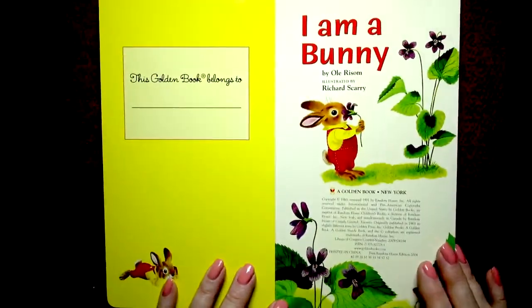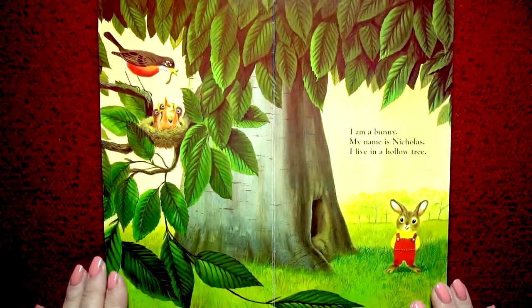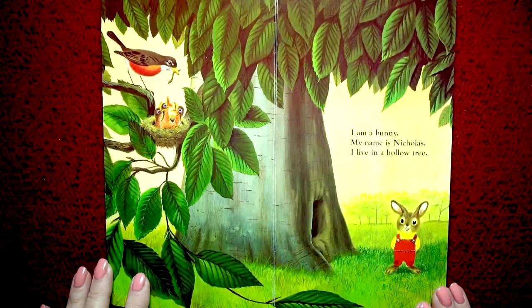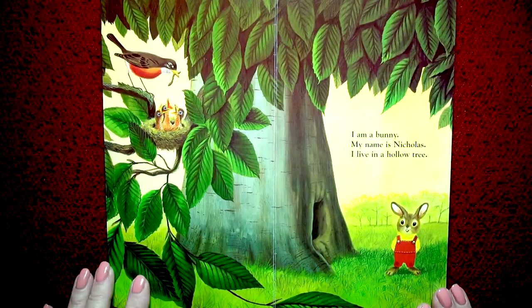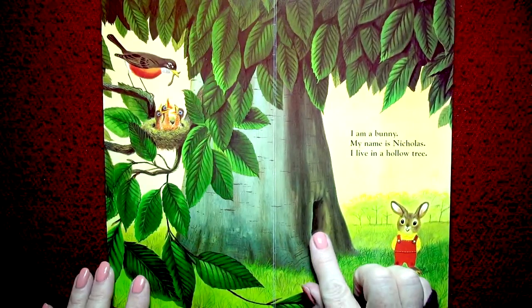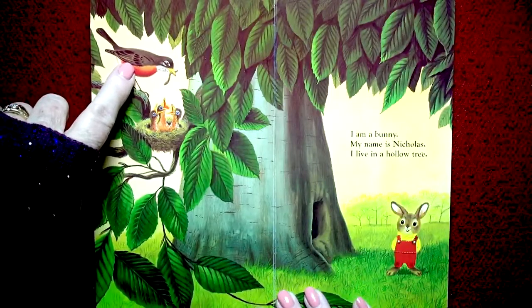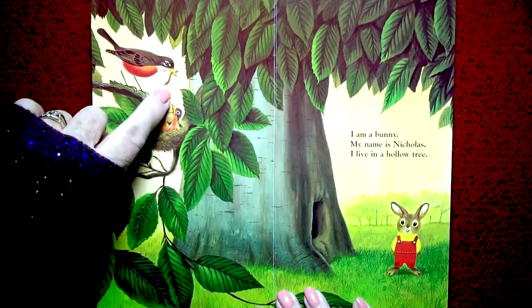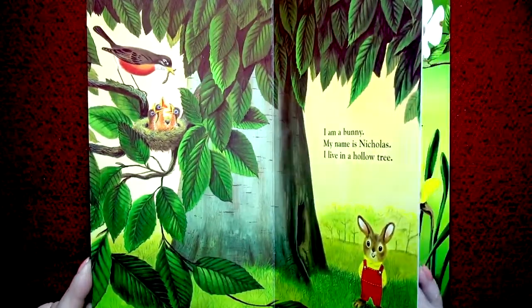I am a bunny. Look at these beautiful pictures. I am a bunny. My name is Nicholas. I live in the hollow of a tree. And look at the robins. The robin mama is feeding her babies a worm. They're having breakfast, or maybe dinner.